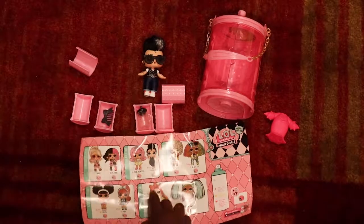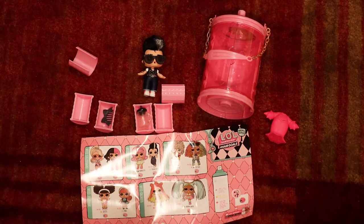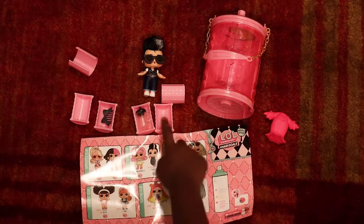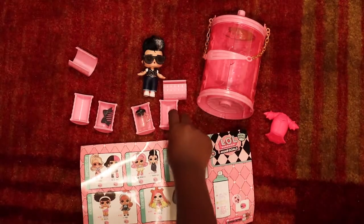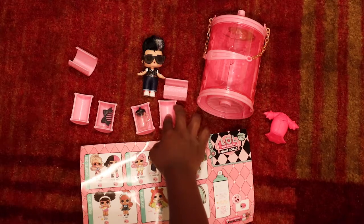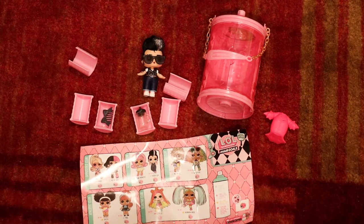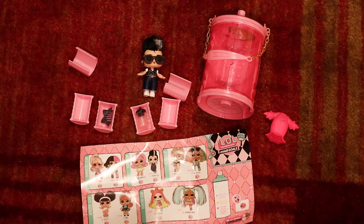So guys, we are back. We found out that his name is Tough Guy. He has a comb, a transparent bottle. They came out of these rolling thingies. I think they're supposed to be like curlers, like for your hair. And that's about it. So we have Little Punk Girl, Raccoon Astronaut, and we have Tough Guy.